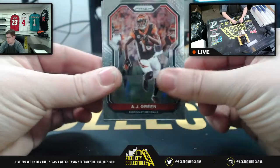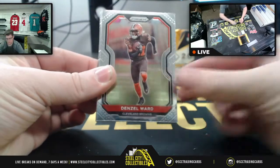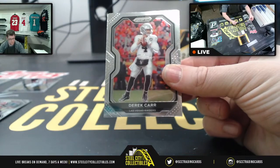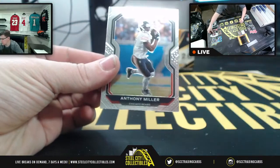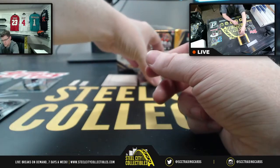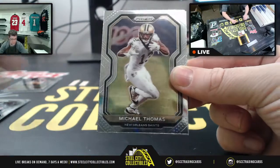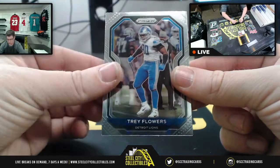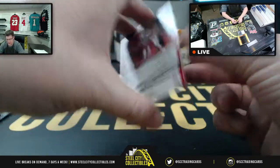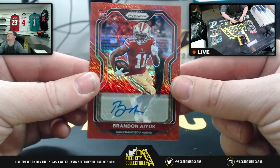We have AJ Green, Cole Beasley, Denzel Ward, Graham, Derek Carr, Anthony Miller, and Fred Warner, Michael Thomas, Trey Flowers, and then we have 14 to 35 rookie auto for Brendan Hukett.